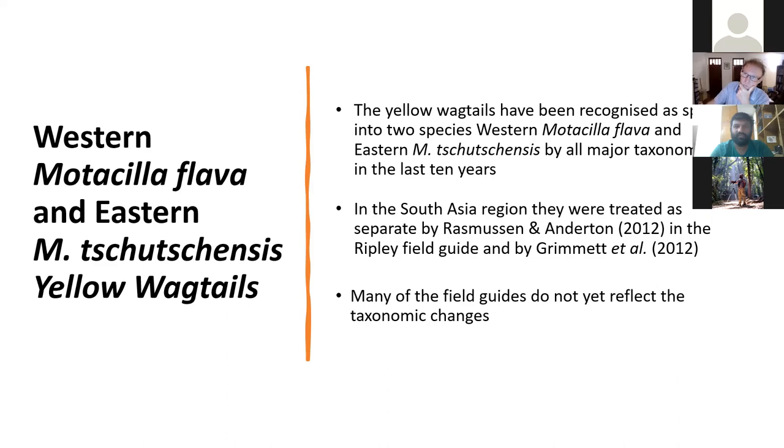So today, Professor Sampath will clear us on the phylogenetic aspects of the yellow wagtails in Sri Lanka. Then we have Dr.